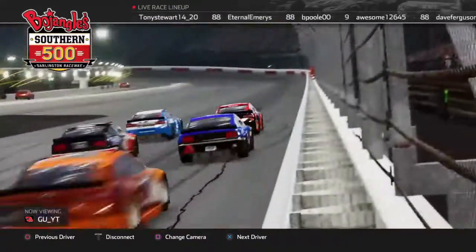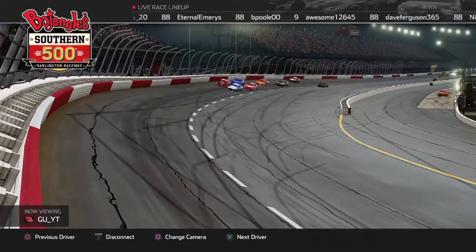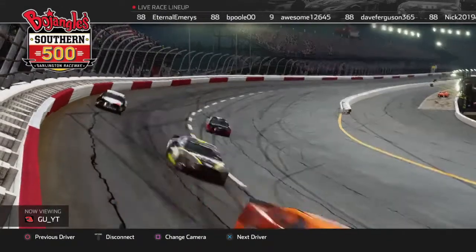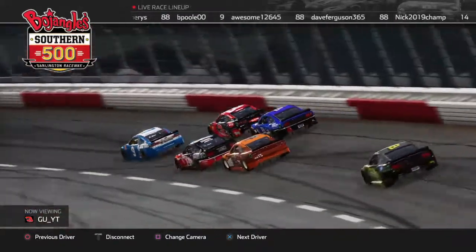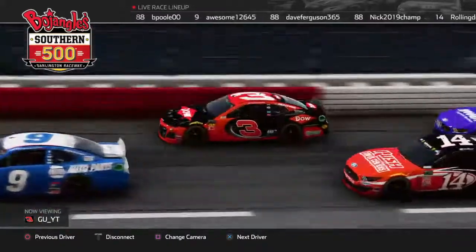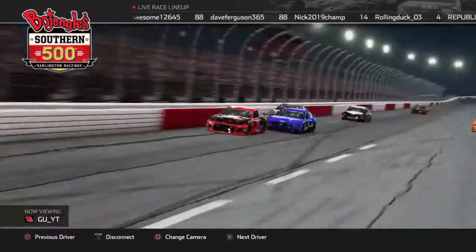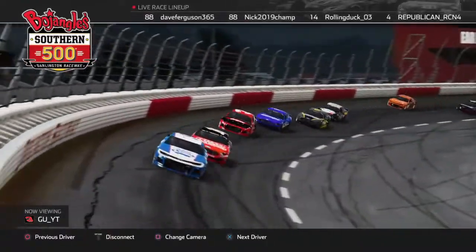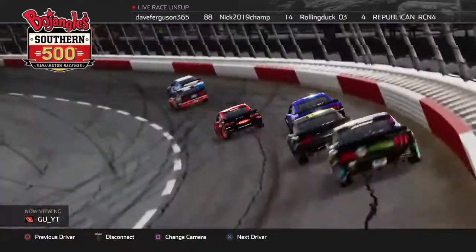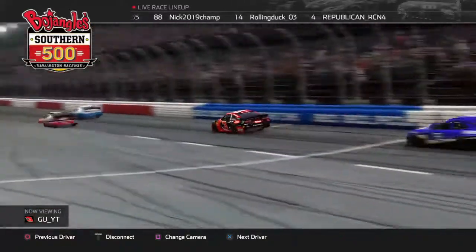Oh, B-Pool goes all the way down on the apron. The block, I believe, the 59 to Dave. Dave running it down on the apron. He's got to slide back up if he wants to race 2x2. Oh, this track is very tight. So, yep, the 3 into the outside wall. He's going to check up the 8 big time after that. As Eternal is the lap down, Republican got the wave around after that stage.